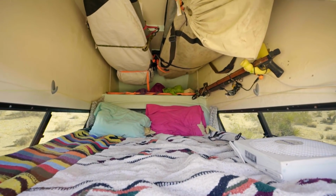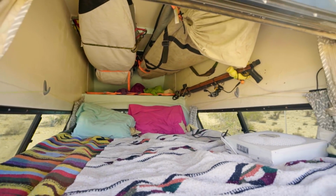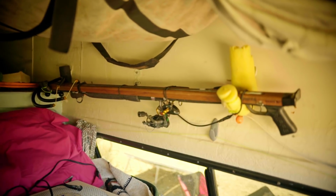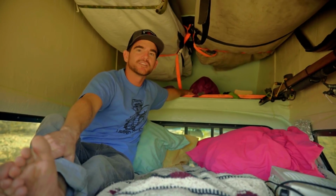The majority of the space inside the truck we chose to use as storage. Up here we have 6 surfboards. We got a little rack over here. I have a spear gun and a couple of fishing rods. Just a dry bag up here. That's kind of our clothes that are handy.